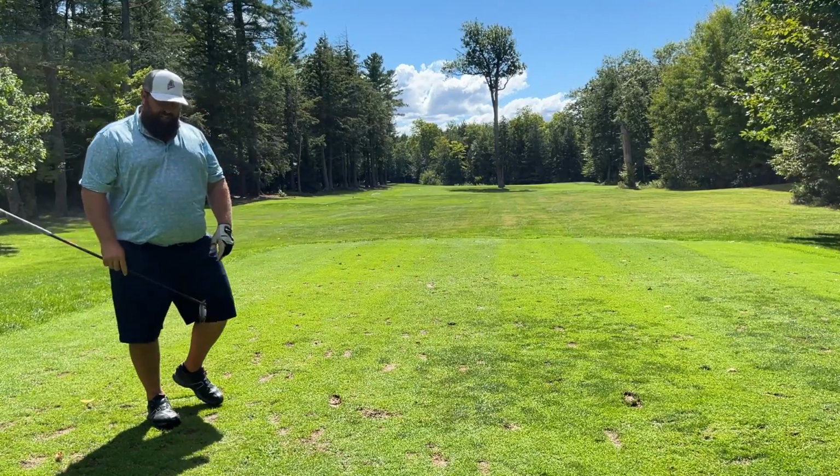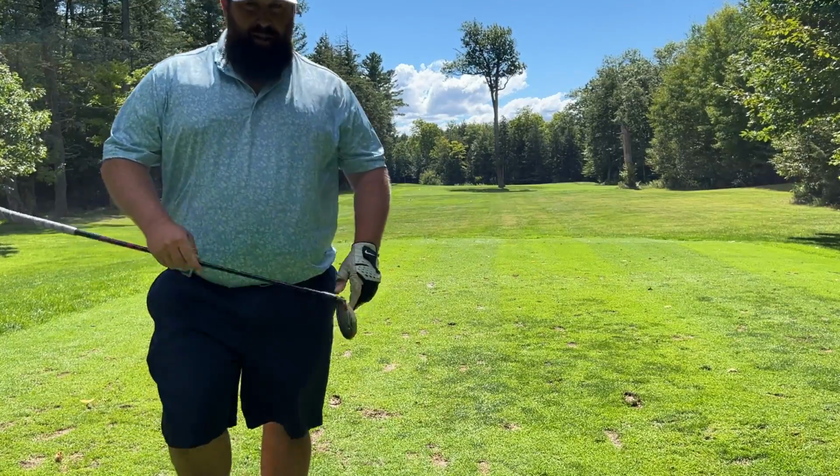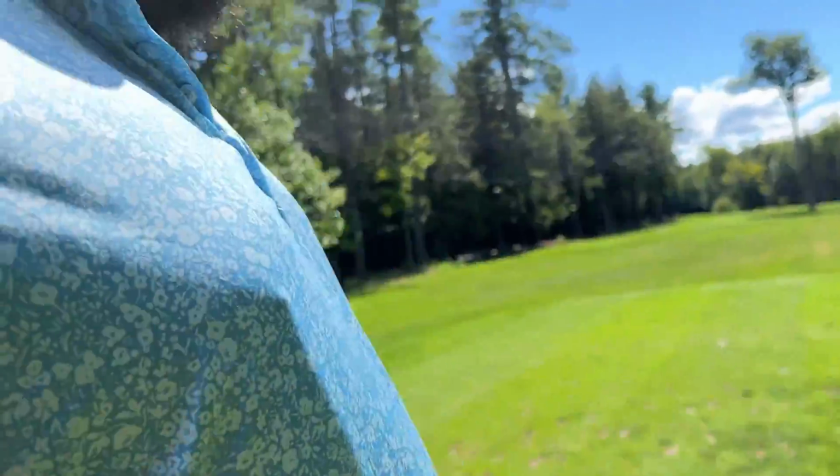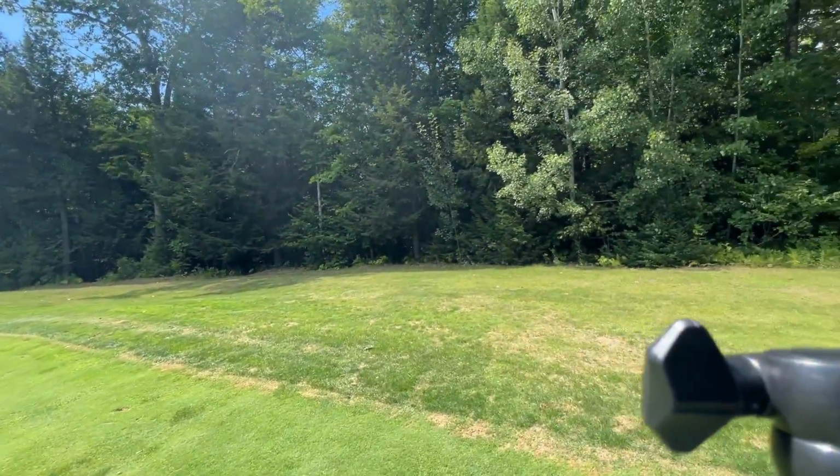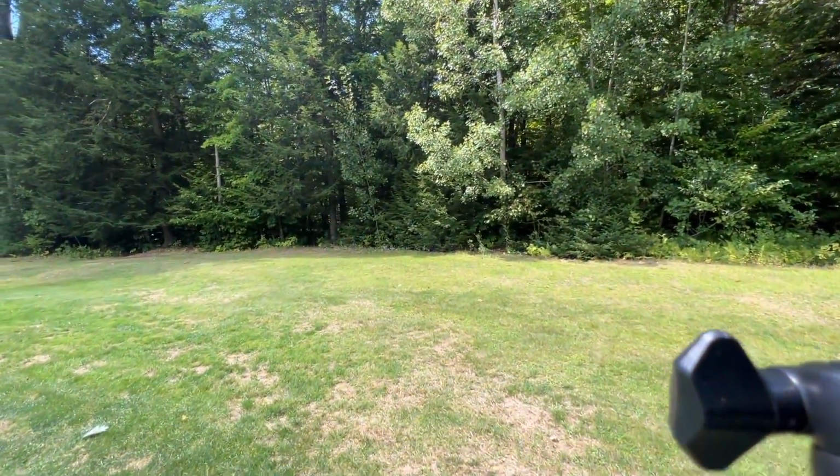Yep, pushed it. Still in play. Might have caught the edge of the fairway over there. I'll have a shot in, just made the hole a little bit longer. All right, there's the green. I am over here, missed the fairway. I'm over here in the rough near the woods.